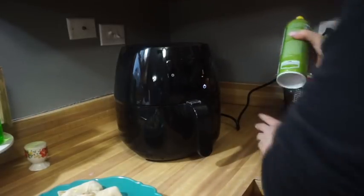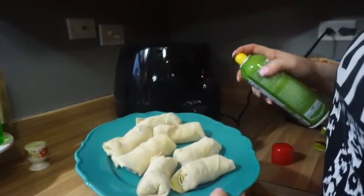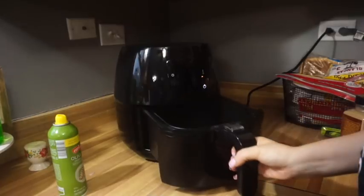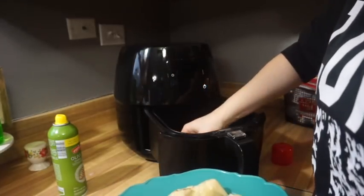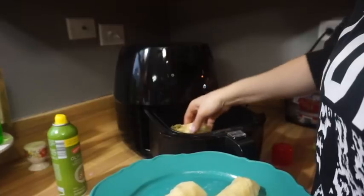So what I'm going to do is take this canola, or this olive oil spray, and just give my egg rolls a nice coating. And then I'm going to open up my handy dandy air fryer here, and put them coating side down. That's what they look like.